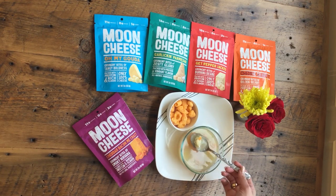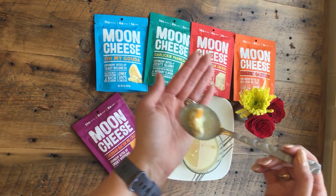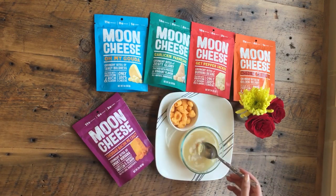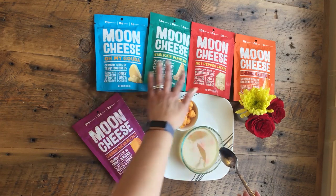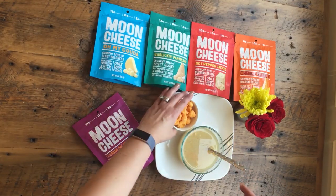And this is great for a winter's day lunch, or you could easily have it for a keto dinner, but it tastes soothing to my belly. It just literally is so warm, so delicious, but also I feel full after eating it. Now, which pairing am I going to use? My moon cheese. I'm going to have Oh My Gouda and add that as my side.